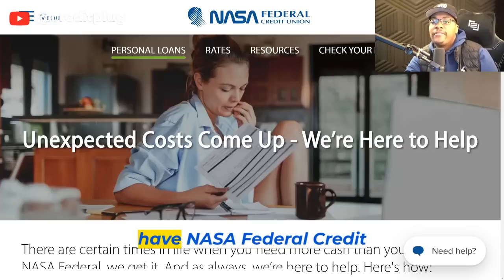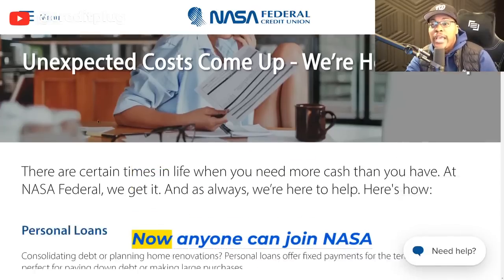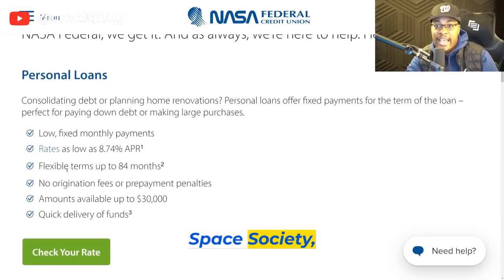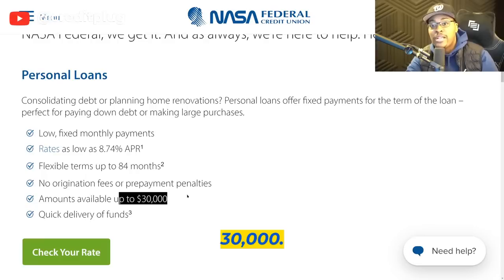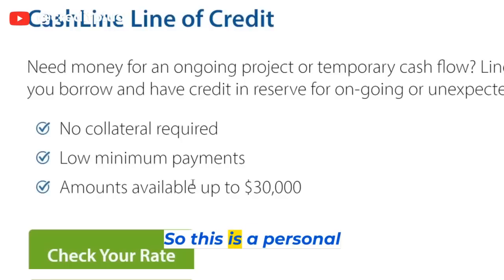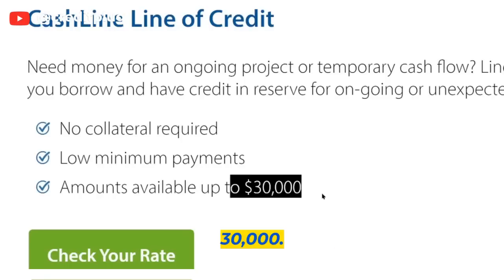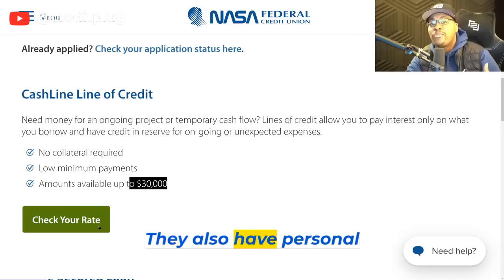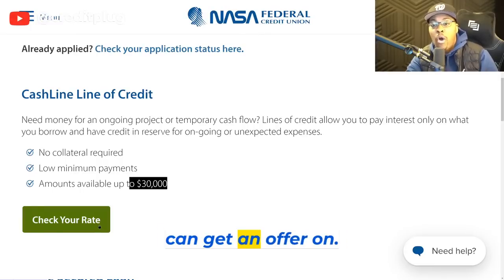Next up on the list, we have NASA Federal Credit Union. Now, anyone can join NASA Federal Credit Union through the National Space Society, but they have pre-qualifications for personal loans up to $30,000. They also have a cash line of credit. So this is a personal line of credit up to $30,000, and you can check your rate with no impact to your credit score. They also have personal credit cards that you can get an offer on.